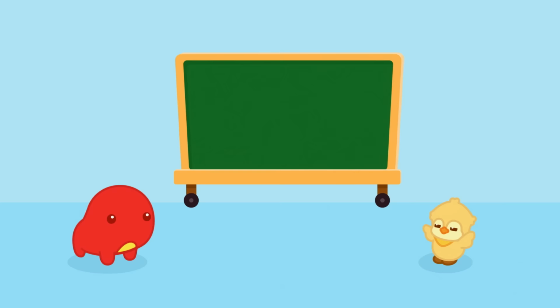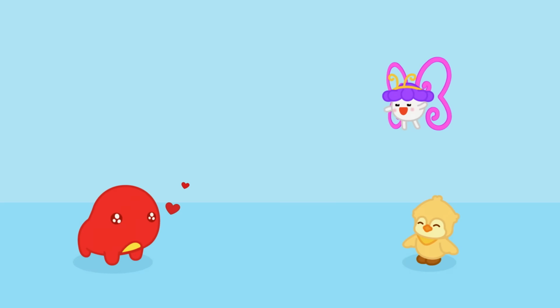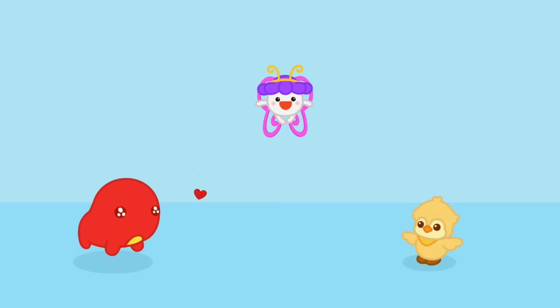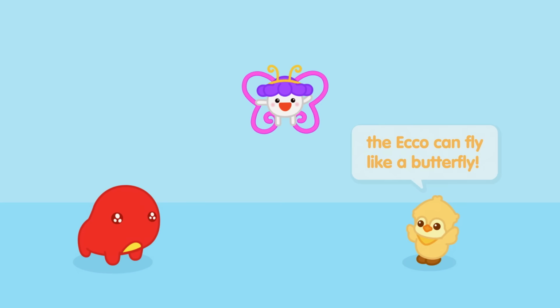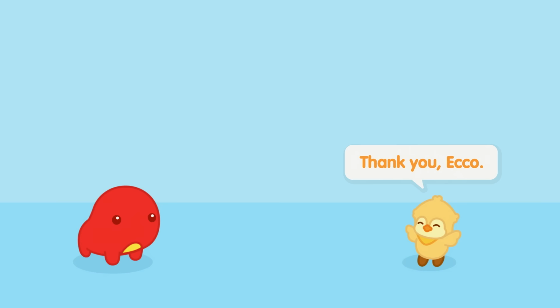That's a great idea, Abby. Do the echo wings work? Let me show you. Right this way, Echo. Oh my cuteness! A flying echo! After many test flights, the echo can fly like a butterfly. Really? Let me show you. Thank you, Echo. That was amazing!